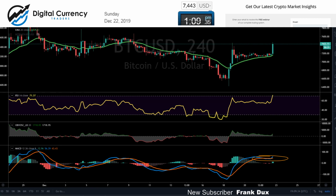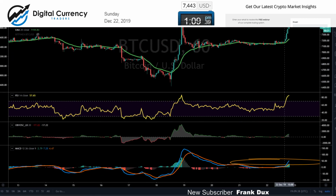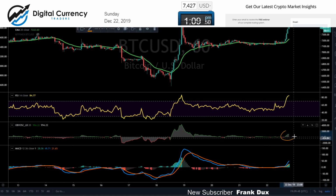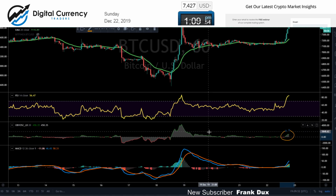Beautiful, beautiful. Let's zoom in on this because it is making a potential double top. Any kind of wick there, this is really overbought territory. I'm just watching for the dump to come in, actually. And I don't see the volume. Show me the volume, really.